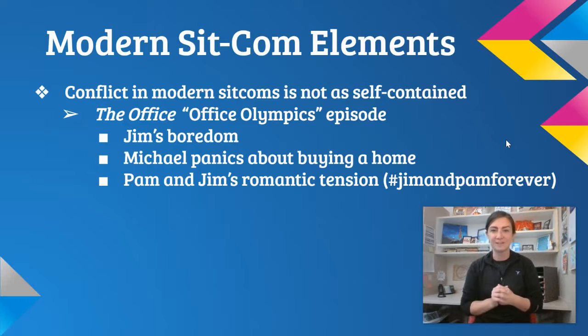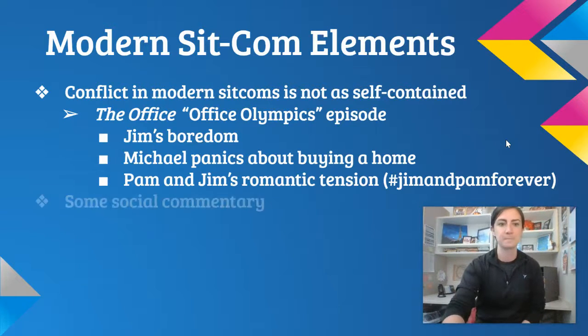The second conflict in this episode is that Michael is panicking about buying a home. He gets more and more worked up, and that conflict is also solved within the episode. But there's a third conflict, Jim and Pam's romantic tension, and that one isn't solved in that 30 minutes. That one goes on for episodes and seasons until we finally see a resolution to that conflict.